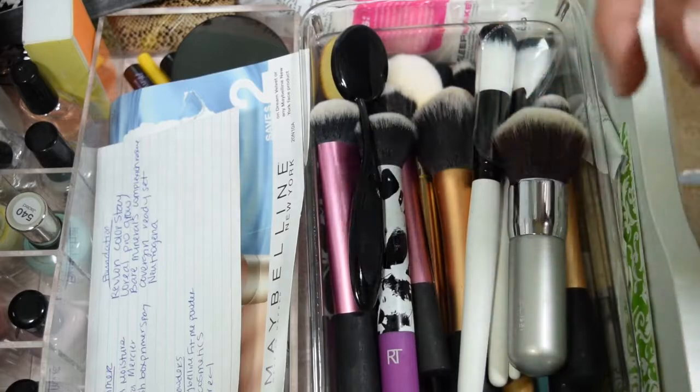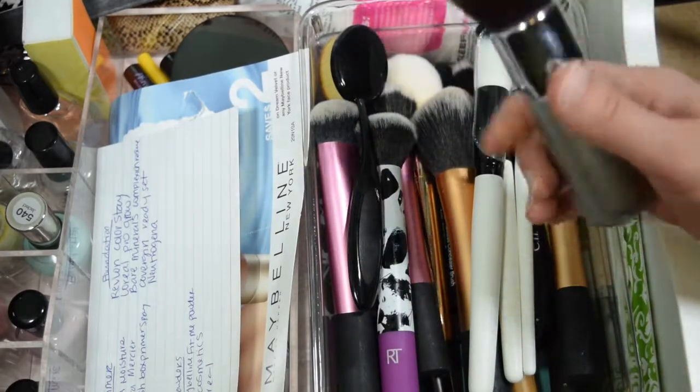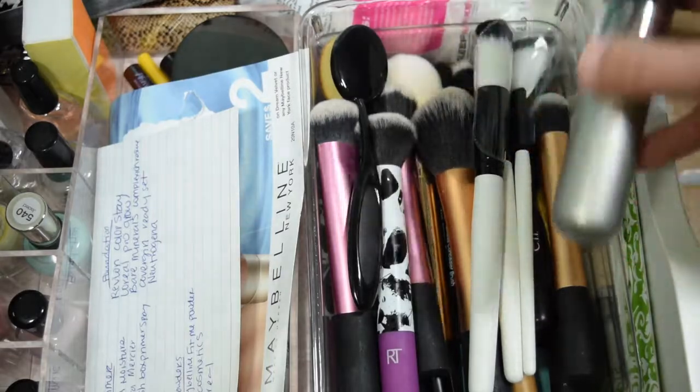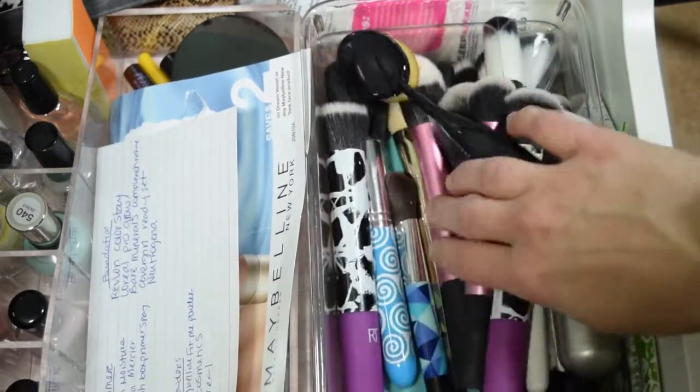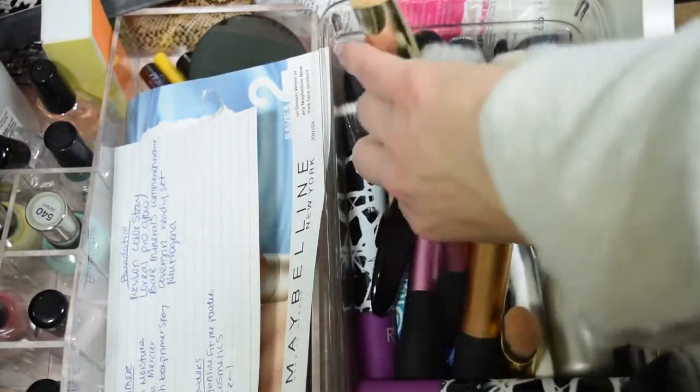And I need something for bronzer. This is an It for Ulta bronzer brush that is really nice, even though it's huge. But I think I actually want to go back to this. I really like this one for bronzer as well.